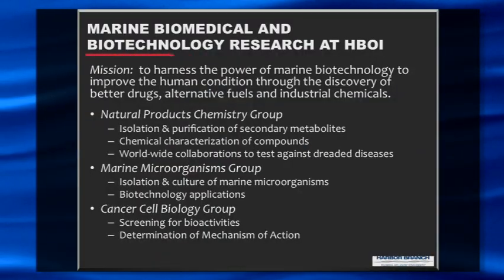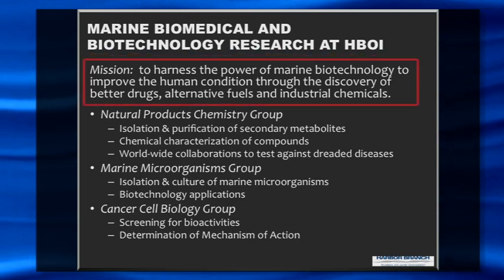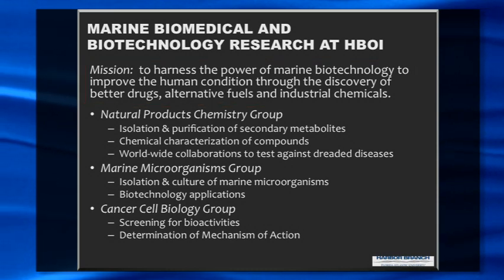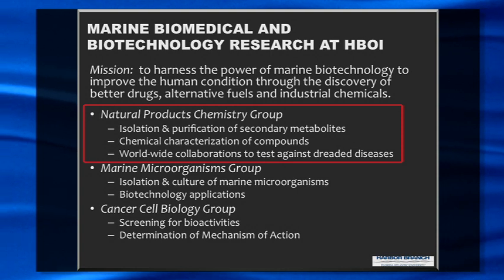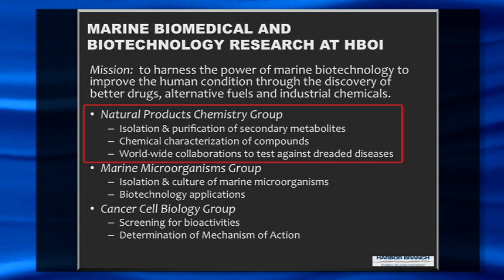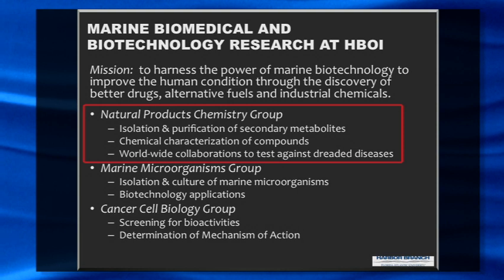So I'm part of the marine biomedical and biotechnology research here at Harbor Branch, and our mission is to harness the power of marine biotechnology to improve the human condition through the discovery of better drugs, alternative fuels, and industrial chemicals. We're composed of 3 groups. We have a natural products chemistry group that is led by Dr. Amy Wright. This group does the isolation and purification of secondary metabolites. They do the chemical characterization of those compounds, so they figure out the structures. And they have worldwide collaboration to test against dreaded diseases, from infectious disease to many different kinds of cancer.